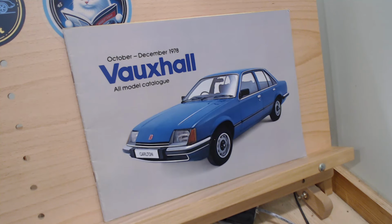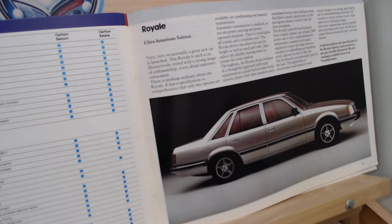Let's move to that page. And here we have it, the Vauxhall Royale, and yes, think Opel Senator A. It was more or less exactly the same car. Seen here in saloon, although we do have a coupe version, so the Royale Coupe as well. Think Opel Monza. And again, like I said, these were relatively new cars in the Vauxhall range in 78. They're sort of like the luxury versions. What we'll do anyway, we'll read a little bit of the introduction, then we'll come back and have a look at this image.